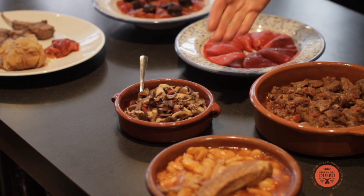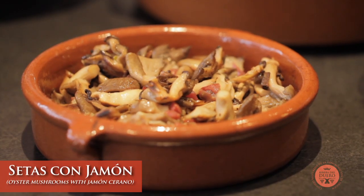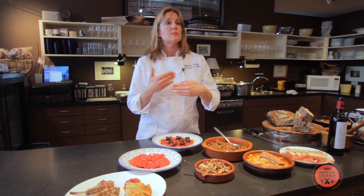And when it comes to reservas and gran reservas, they're more elegant. The wood is less of a flavor and more of a feeling. And you certainly don't want spicy or overpowering foods. You want foods that are more elegant. I've chosen a sauteed mushroom dish, setas con jamón. These are oyster mushrooms with jamón serrano and a little bit of garlic, not too much. And this is the perfect foil for a more expensive wine.